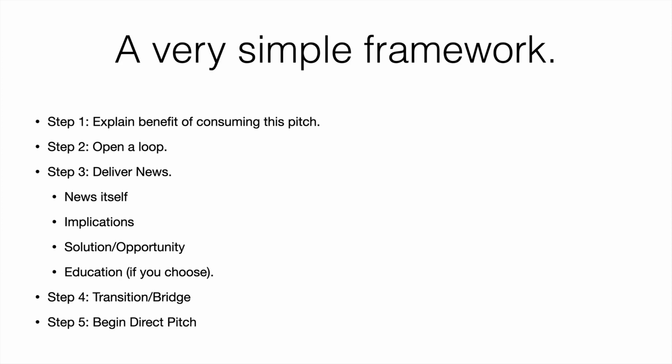And so our direct pitch is always the same. That's why I start these lessons with a quick overview of what the direct pitch is. We're not changing the direct pitch. We're just reframing this direct pitch with this news angle around it. So let's use this framework here, and I'll give you an example using complete and utter nonsense and stupidity.